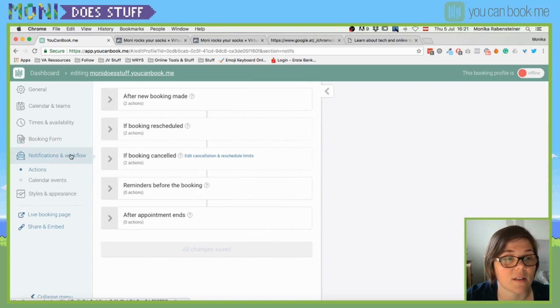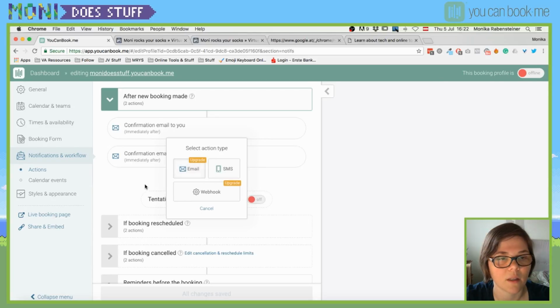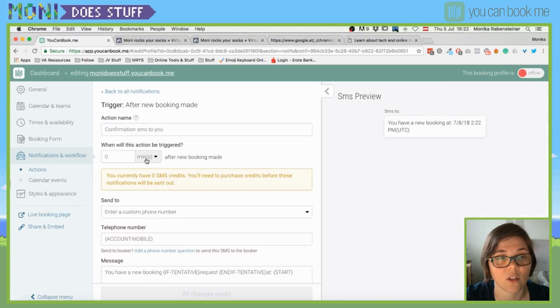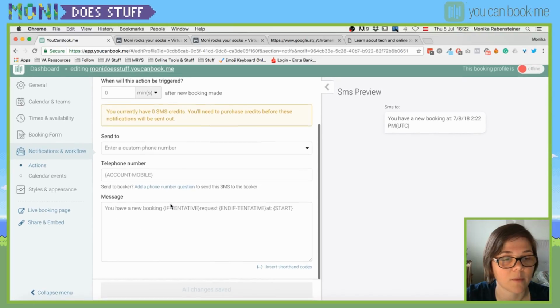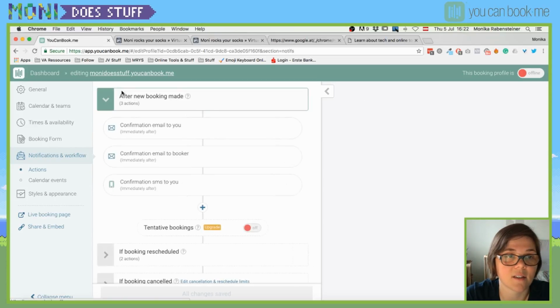So notifications and workflow, that's one of the next parts that I was talking about, is you can set up what happens once a person books with you. So you can set up that you get a confirmation email. You can also send yourself an SMS. It looks as if it's free here, but you will have to upgrade your SMS credits. I can have a look at that in a second. But you have to upload your SMS credits to be able to receive or send these SMS text notifications.